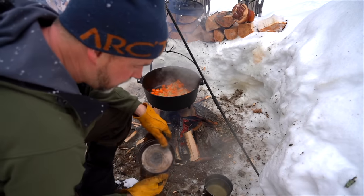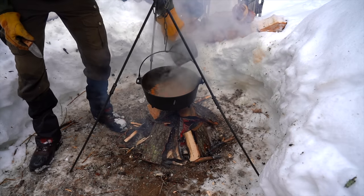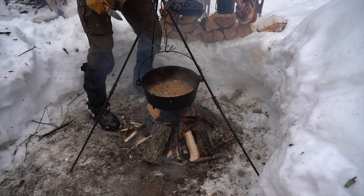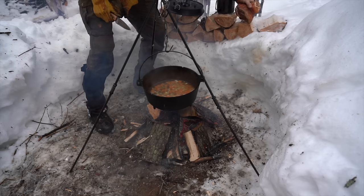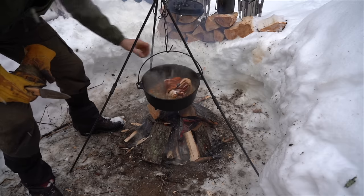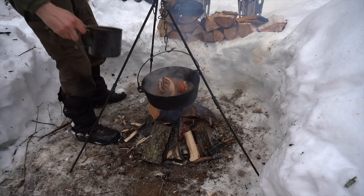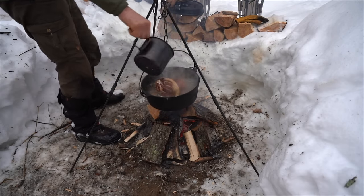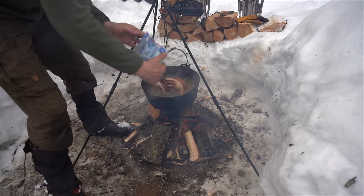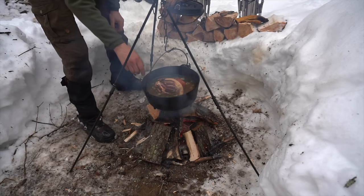All right, so for the split pea soup, first we gotta put some broth in here. Put one, oh, this is a big one too. So one smoked ham hock. It's gonna go in there. We're gonna bring this to a boil. We'll put some more water in there. We'll put some split peas, about a cup. A little bit of thyme.